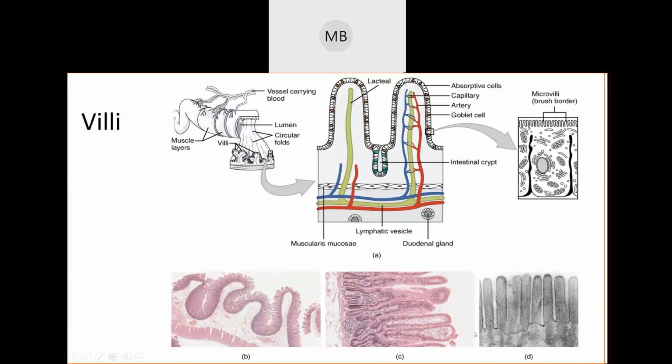So once again, this is going to look feathery under a microscope. See, it's feathery. That's a close-up of your villi. Right.